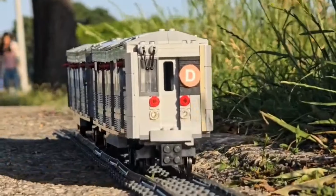What is up, you guys? Lego MTA and Munipals Subways here, and you're watching the sneak peek of the Lego R68 subway car action. There will also be a 3-car testing of the Lego R211A subway cars, along with some more clips of the Lego R68 testing with the 3 cars, including the double motors installed.